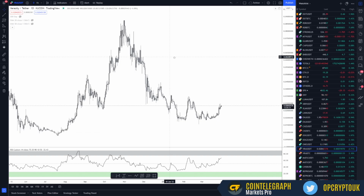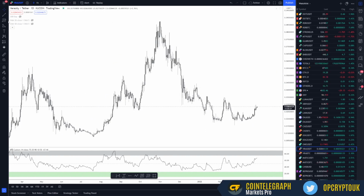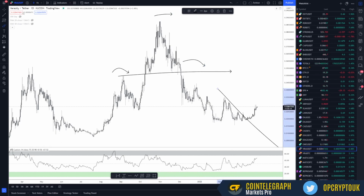You can see on the bigger picture here, we had a massive head and shoulders, which did actually play out. As you can see, let's just mark it up. So we had the left shoulder here, we have the neckline, which we'd say is around there, the head, right shoulder, dump. So that's what happened. That's pretty much what happened across most of the market.